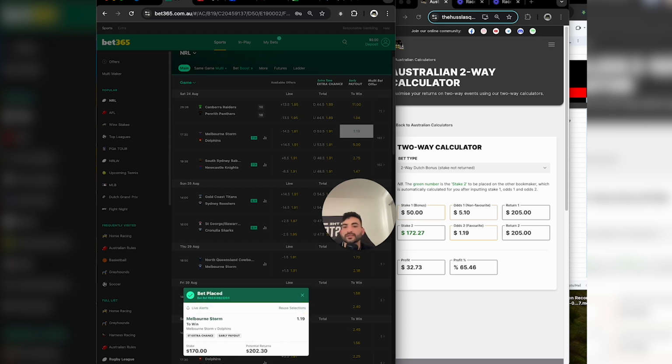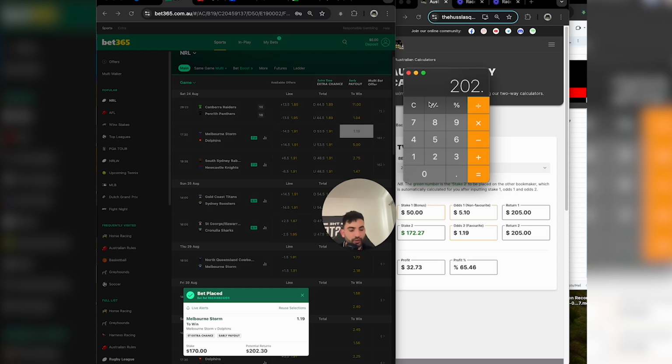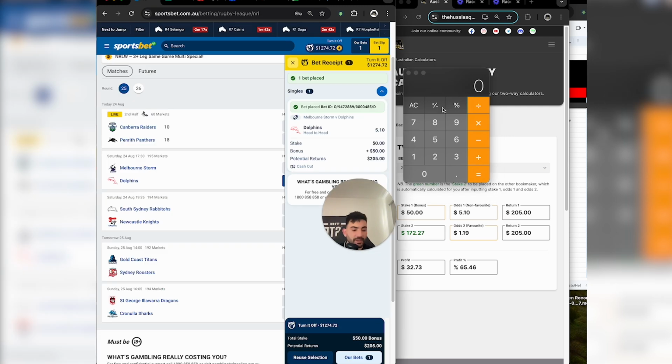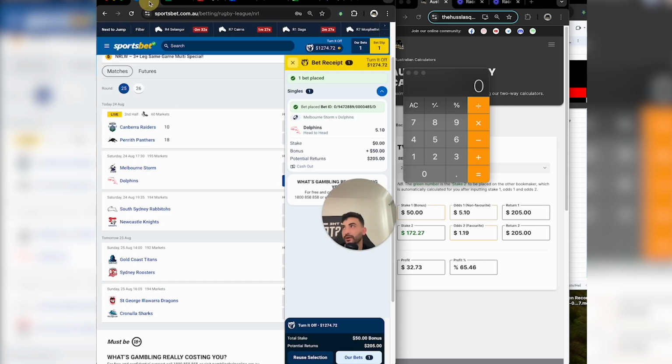So no matter what happens, let's revisit the math here. $202.30 is going to get back if the Melbourne Storm win. As you can see, my Bet365 is going to win. And if Dolphins win, I'm going to get back $205. So no matter what, there's going to be a return of either $205 or $202.30. Now, if you look at what we've actually invested here, we've only invested $170 of our own money. This is not our money.